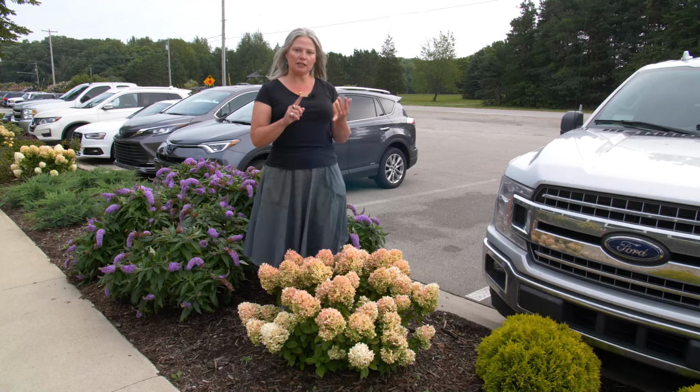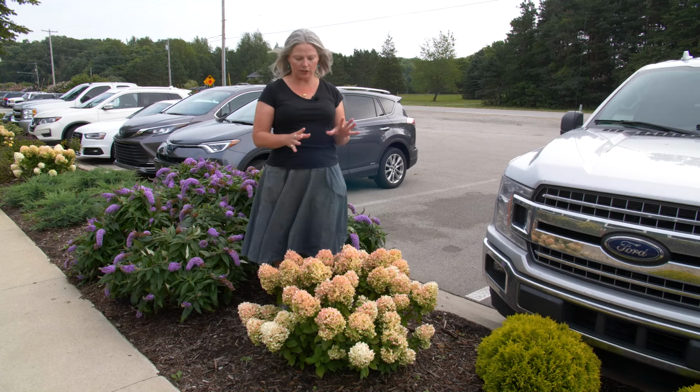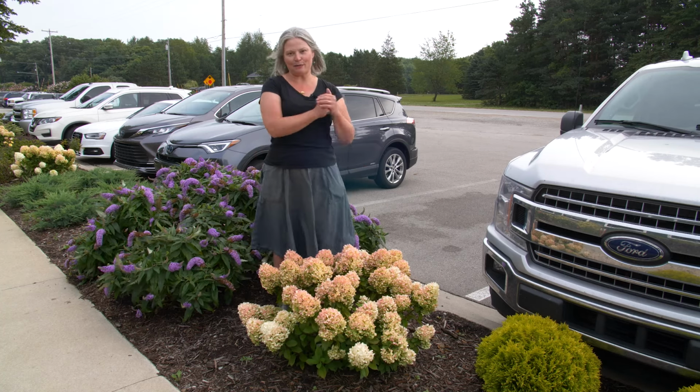But yeah, this plant, smallest, very sturdy stems, and really amazing color that it develops a little bit later in the season. You can see it's starting to develop now, but the show is just getting started on Little Lime Punch. So let's move on to the next biggest, which is Little Lime Hydrangea.